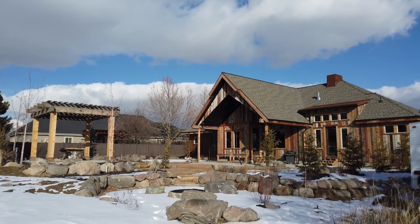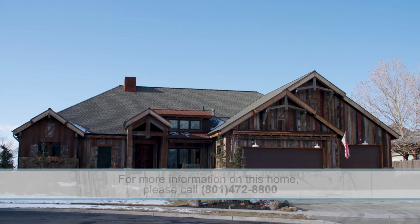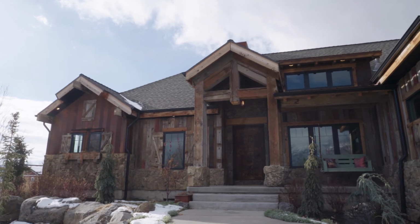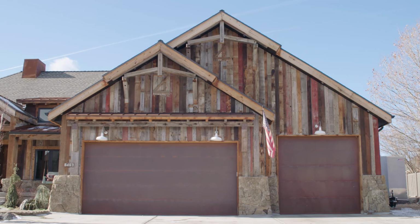Now this house is an absolute masterpiece. It is totally unique, and normally these ones don't become available, but this one has, and it's really ready for somebody to come in and love.